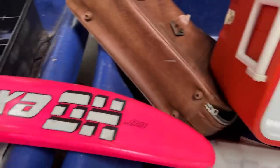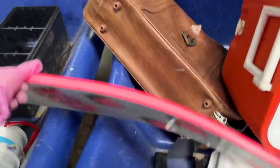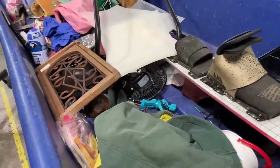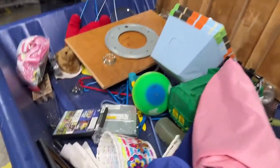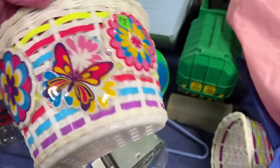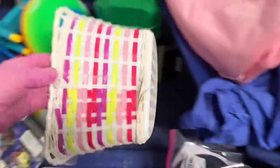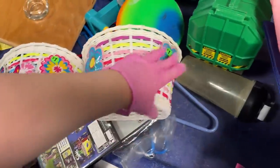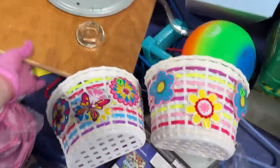What's this cool thing? Oh, this is heavy. That's vintage. No. Oh, you put this on a nice bike. Nice bike basket. Two. Oh, light up. Light up light basket. Okay, there. We gotta go.